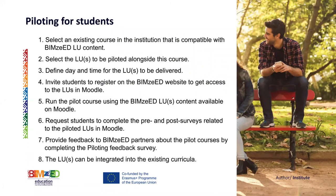For the implementation of the piloting for students, the trainers who complete the Train-the-Trainer will become a BIMzeED trainer, and they can select an existing course in their institution. After that, they can select the learning units they would like to pilot, and then they invite their students to participate in the course. There are pre and post surveys created for both of them, one for the trainers and another for the students, and they have similar questions. In the pre-survey, what is their expectation about the course? And after the course, they can provide us feedback whether they were satisfied with the course or were there any challenging topics for them.